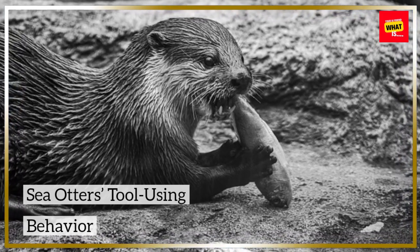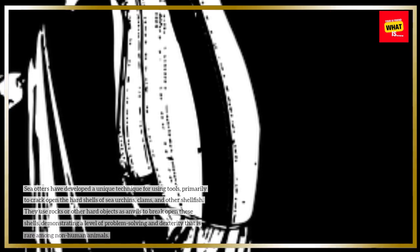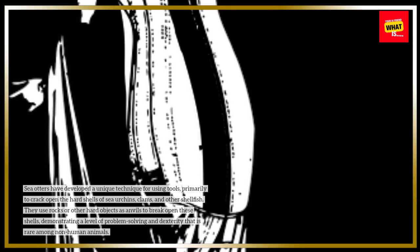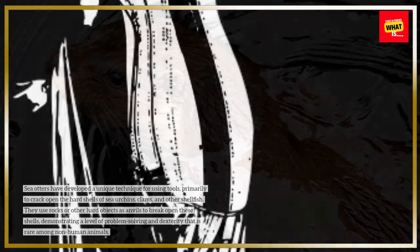Sea otters' tool-using behavior. Sea otters have developed a unique technique for using tools, primarily to crack open the hard shells of sea urchins, clams, and other shellfish. They use rocks or other hard objects as anvils to break open these shells, demonstrating a level of problem-solving and dexterity that is rare among non-human animals.